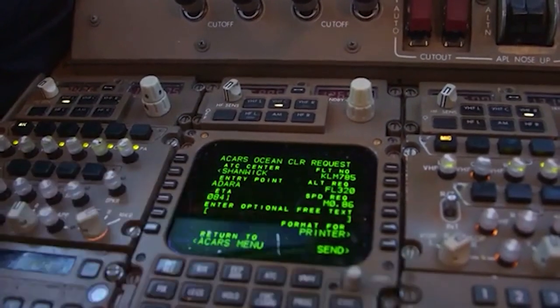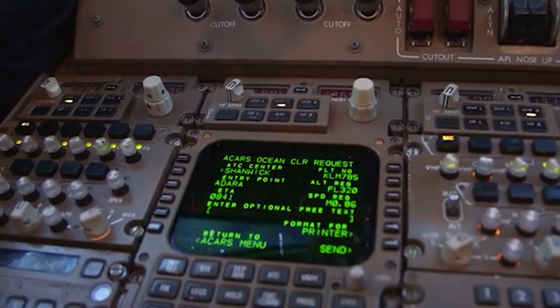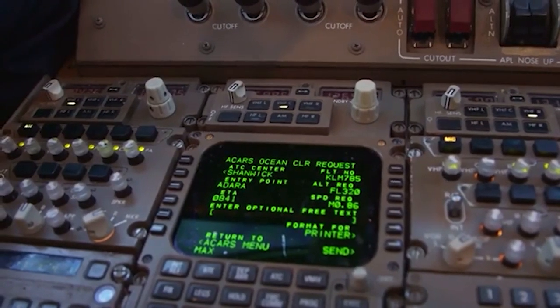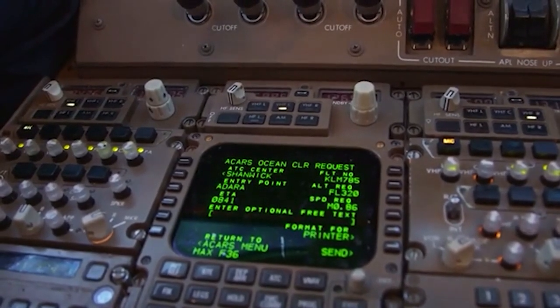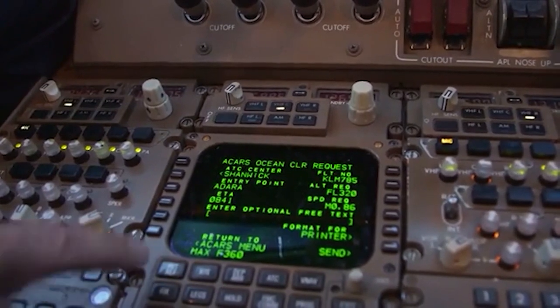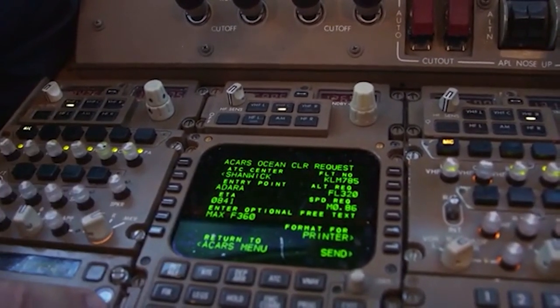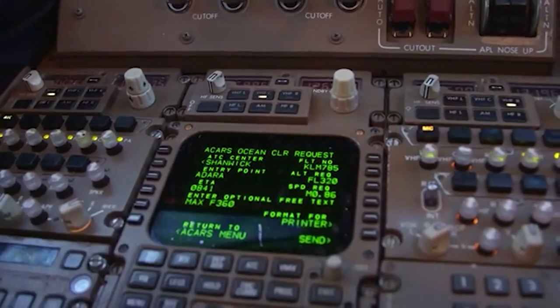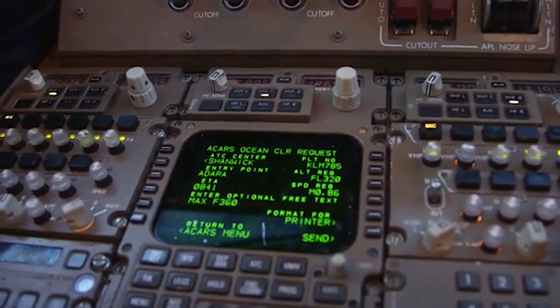You could enter some optional free text, and today we will say max flight level for us will be 360. The only thing we have to do now is press send, and then we'll get an automatic ACARS reply whether this is granted or not.